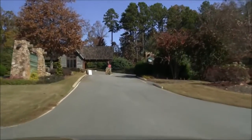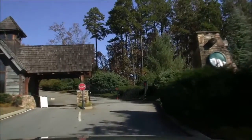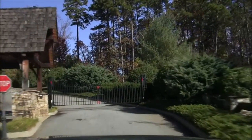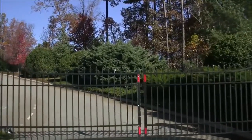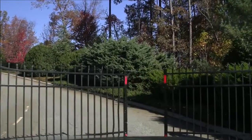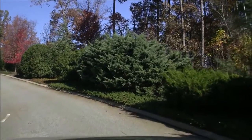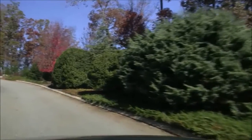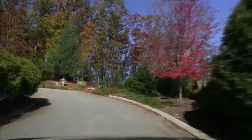Hey, today we are at one of the premier lakefront communities here on Lake Keowee called the Cliffs at Lake Keowee, and we're going to be filming some different sections of the Cliffs because with these communities you have the Cliffs at Keowee Vineyards, you have the Cliffs at Keowee Falls North, you have the Cliffs at Keowee Falls South, and you also have the Cliffs at Keowee Springs.